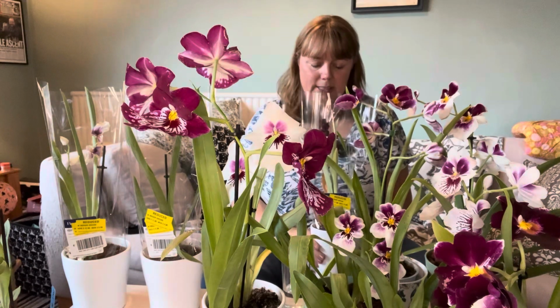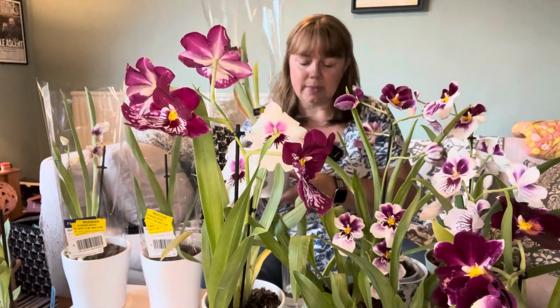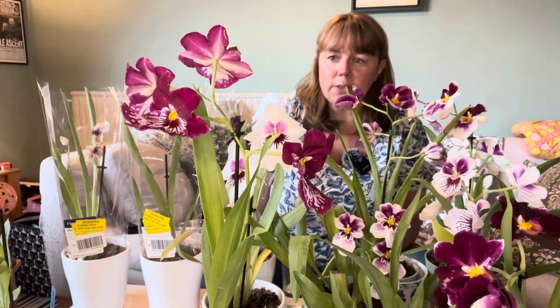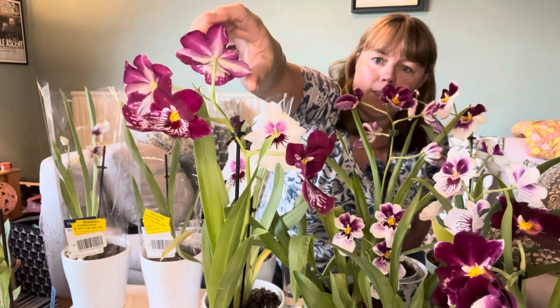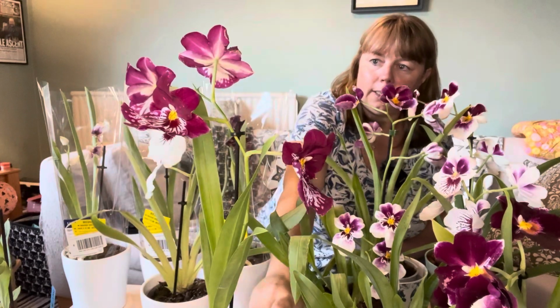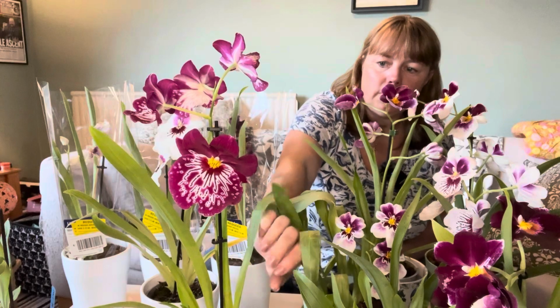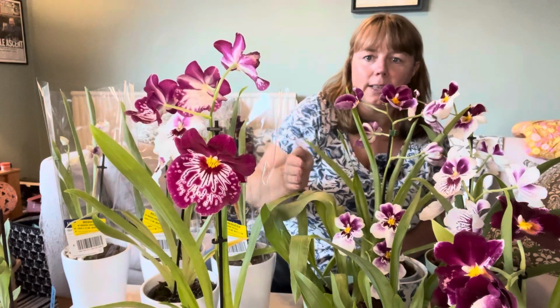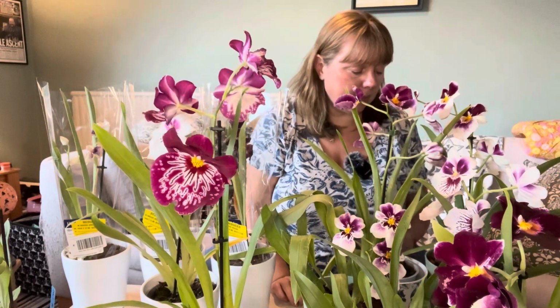Now these are obviously no-name Miltoniopsis, but they are very beautiful, and a lot of them, like this one, look very like a waterfall one that I've seen advertised. There, see, look at that beautiful large flower, beautiful waterfall lip, and dark sort of magenta red. It was £12, whereas online it would cost you a lot more.